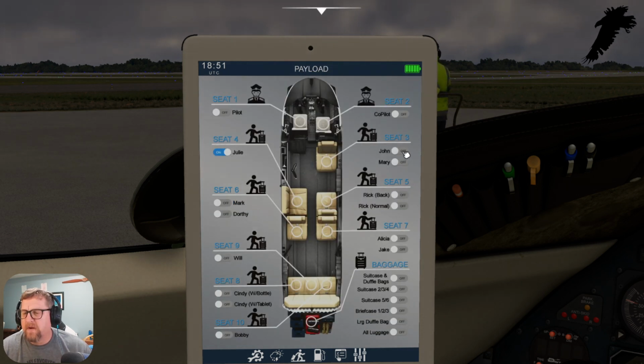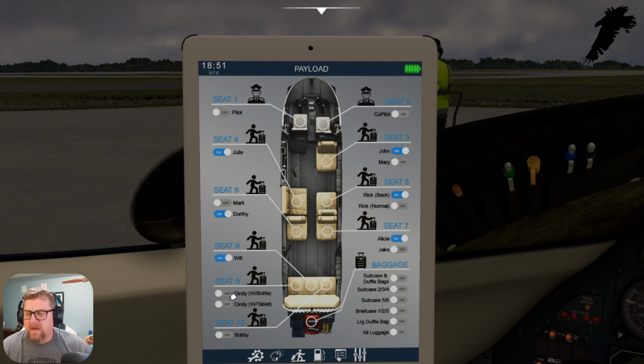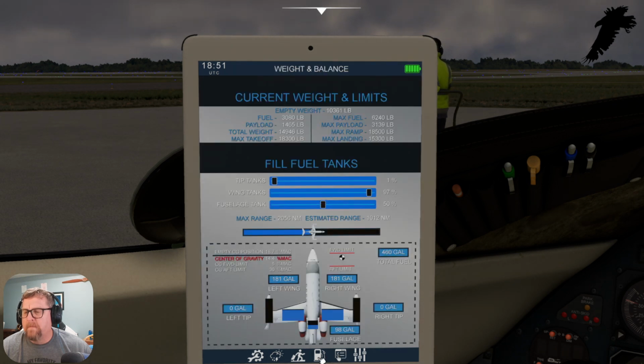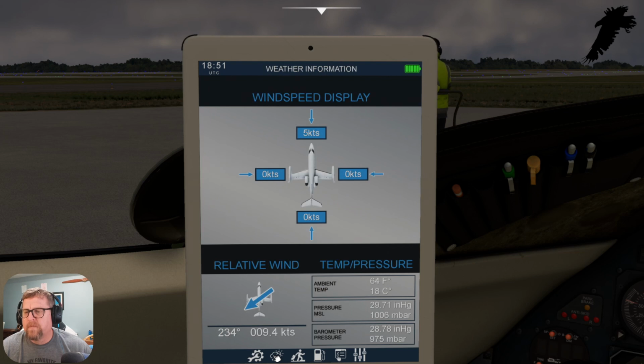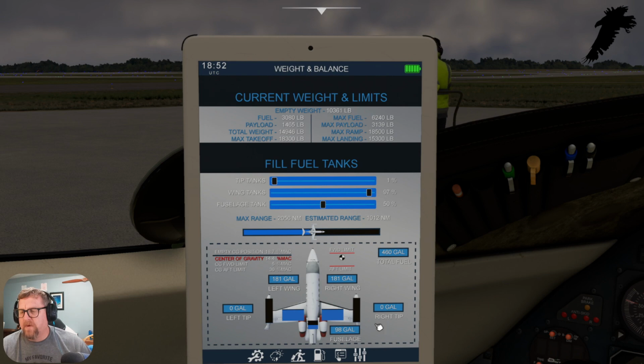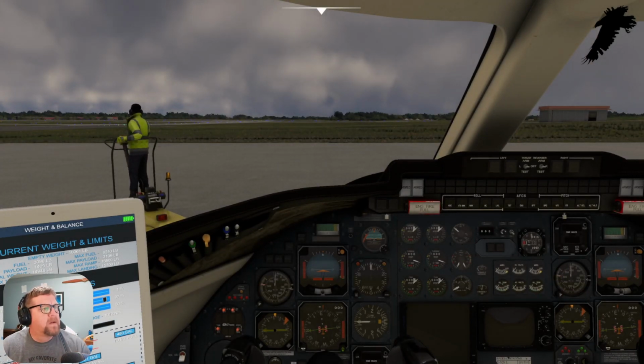So we'll fill it up here. Julie, John, Dorothy, Rick, Will, Alicia, and Cindy and Bobby. We'll fill it up here today. We'll make sure we've got a full load. Co-pilot, yeah, we won't worry about that. I actually think in my settings I cannot show the people. Maybe I'm thinking of a different aircraft. Oh well, that's okay. We'll keep it where it is right now, and that'll work.